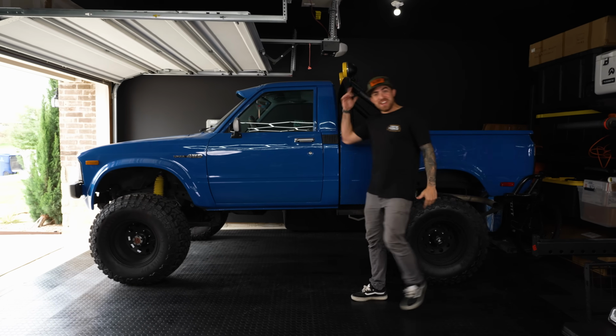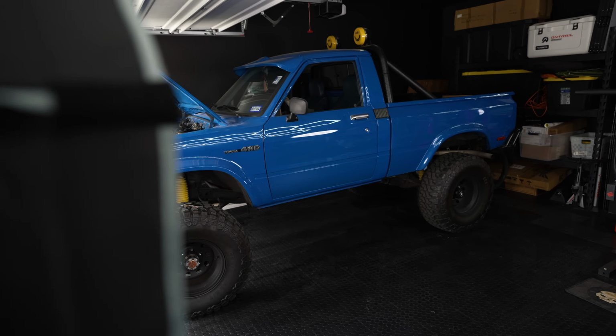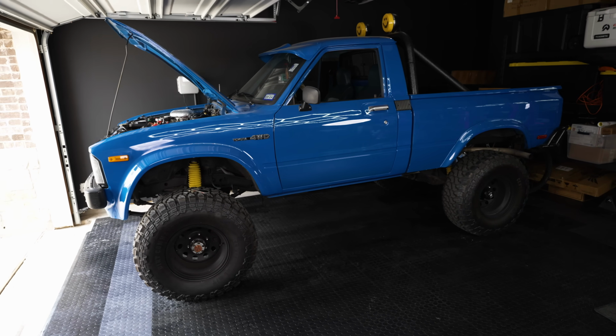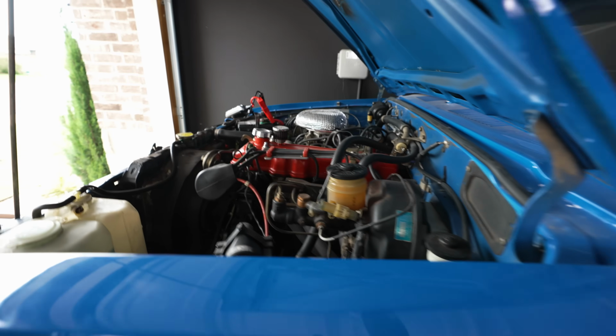This is my 1981 Toyota pickup. I bought it during COVID and it ran fine. Then I got busy and it sat for 10 months. A couple weeks ago, I tried to fire it up: high idle, wouldn't warm up, it just felt sketchy.